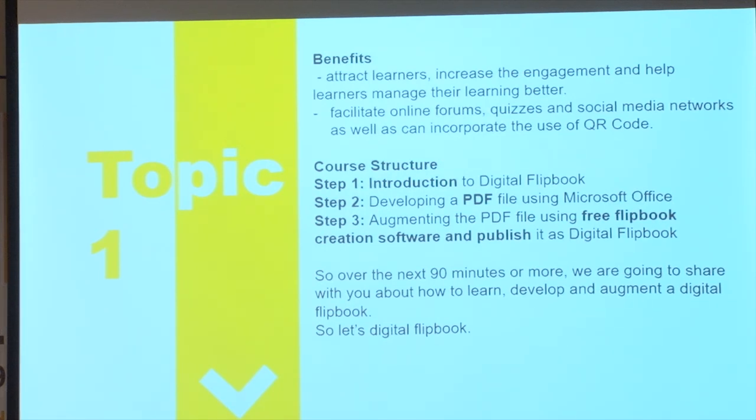So, yeah. Okay, the benefits of this software or this flipbook content is that it can attract learners and increase the engagement and facilitate their learning, as well as if you have a learning management system, you can attach or embed your link to the courses or even to the quizzes and forums to increase the engagement.